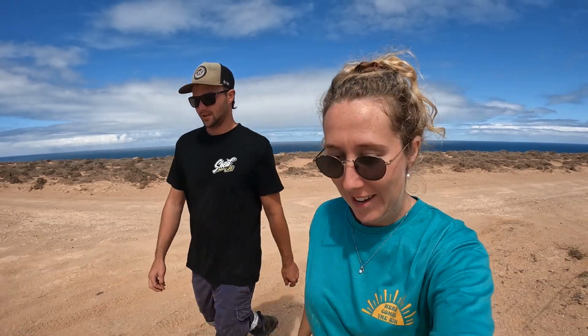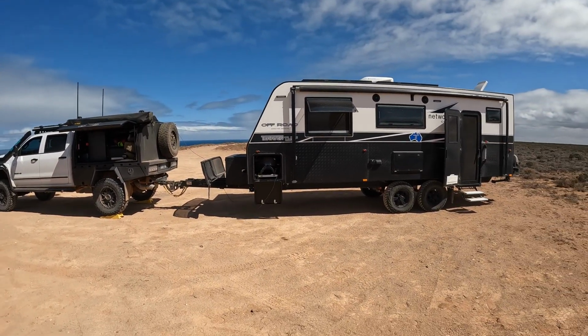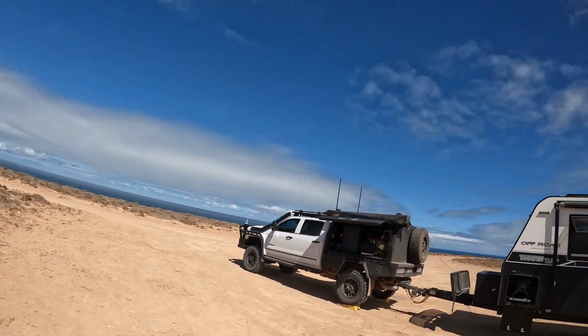So we'll let the dog out and let her sniff her territory and go from there. We're good to go. Righto, guys, this is camp set up. So we've just pulled up here. Got our little chocks under the car. Shania's just taken Milly down to check the edge of Australia.